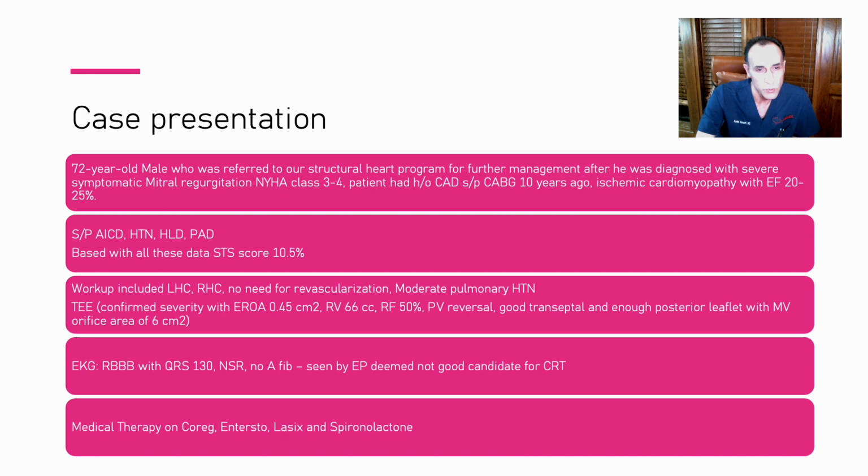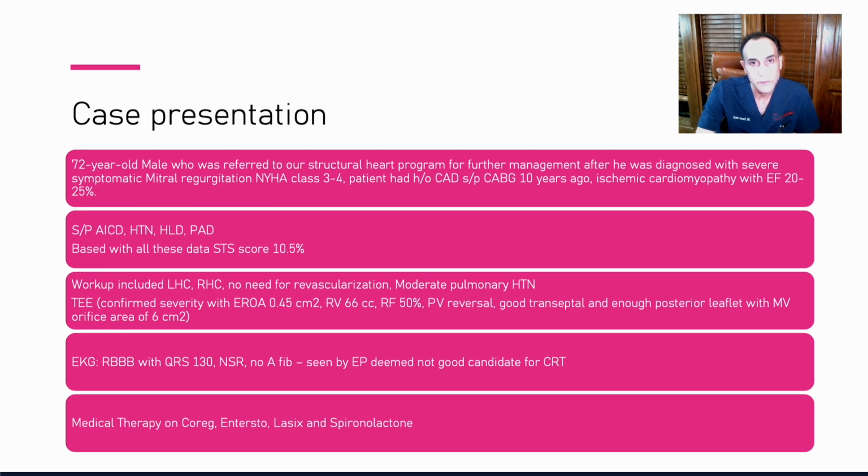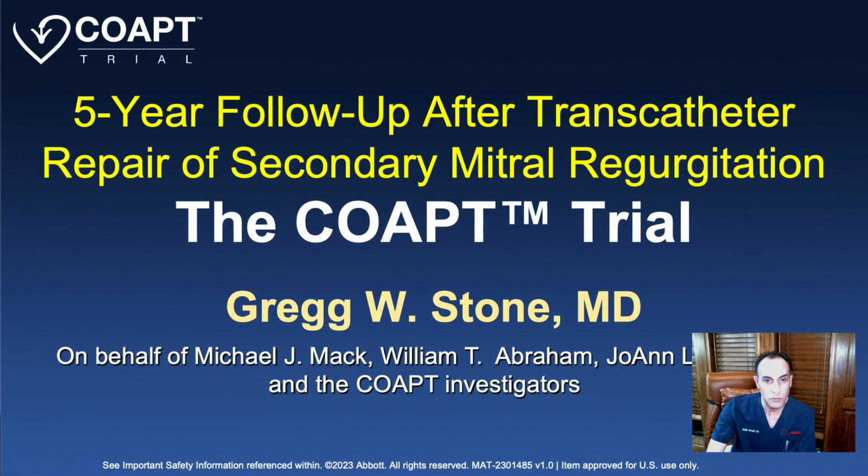TEE confirmed severity with various criteria. EKG showed right bundle branch block with QRS complex of 130, normal sinus rhythm, seen by EP and deemed not a candidate for CRT. Medical therapy, patient was taking Coreg, Entresto, Lasix, and spironolactone. We will come back to our patient at the end of the presentation.